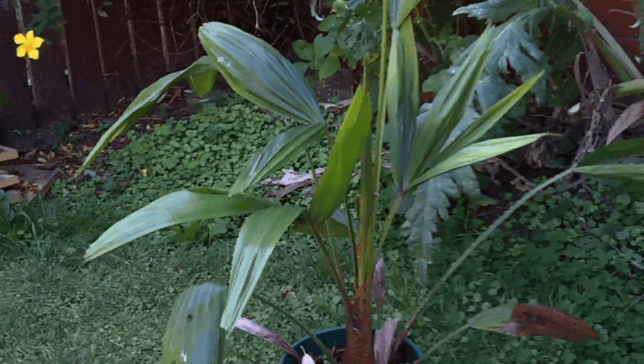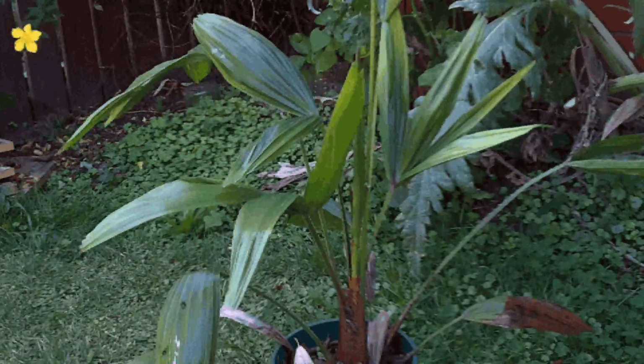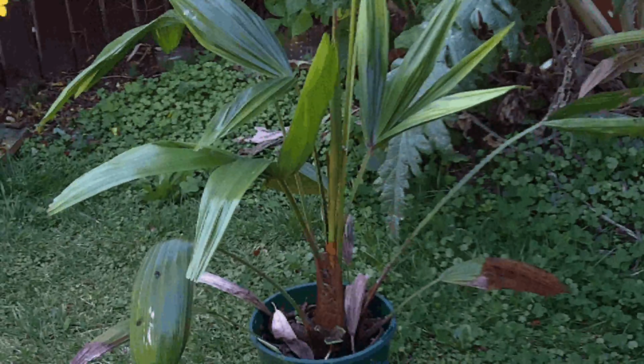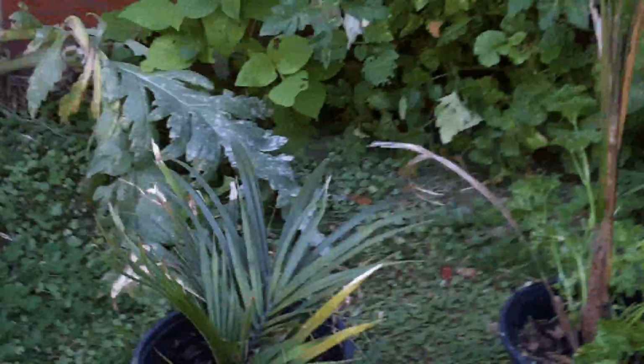One assumes they're from China. Again, that was a $2 blade of grass, and in the South Island for a palm that's good value. So that one's, what, nearly half a metre high there on its tallest stalk. I have a total of 2 of those.